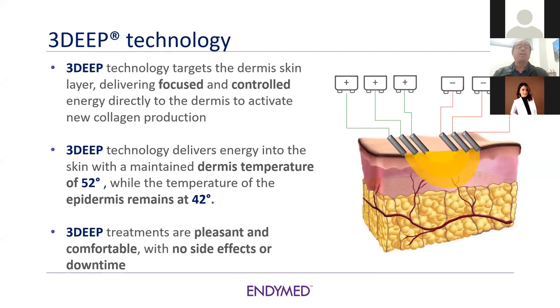The 3D technology, on the other hand, targets the dermis skin layer, delivering focused and controlled energy directed to the dermis to activate new collagen production. 3D technology delivers energy into the skin with a maintained dermis temperature of 52 degrees centigrade, while the temperature of the epidermis remains at 40 degrees. The 3D treatments are pleasant and comfortable with no side effects or downtime. So the 3D technology, to sum it up, utilizes three paired six-phase control RF generators, since the adjacent electrodes that you see, those in green and those in red, possess an identical polarity, so no current is created between these electrodes on the skin surface.